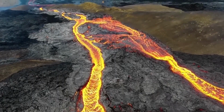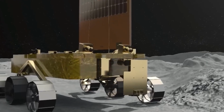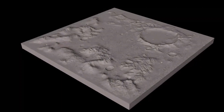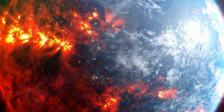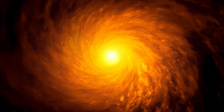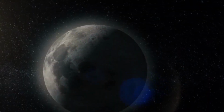This chemical composition offers a clearer picture of the Moon's makeup and the processes that have shaped it over billions of years. These findings, while intriguing on their own, also raise new questions. Where did these elements come from? How did they form and evolve over time? What do they tell us about the Moon's geological activity and history? These are some of the puzzles that the Pragyan rover aims to solve as it continues its journey across the lunar surface. So, buckle up for more fascinating discoveries as the Chandrayaan-3 mission continues to make history.